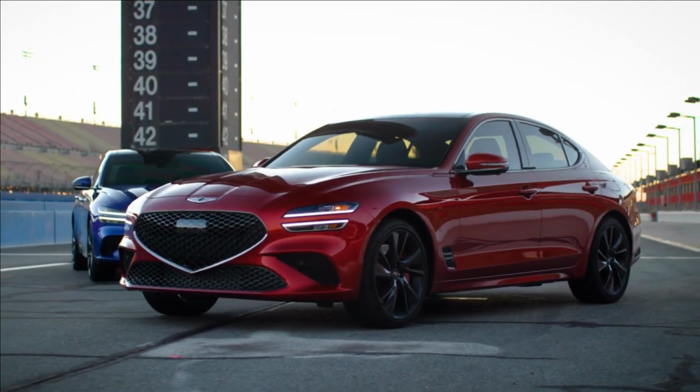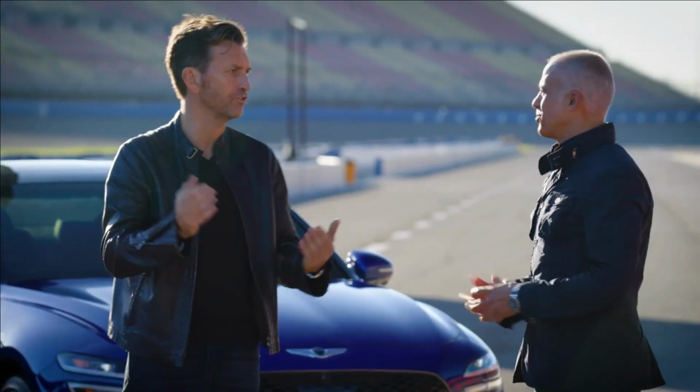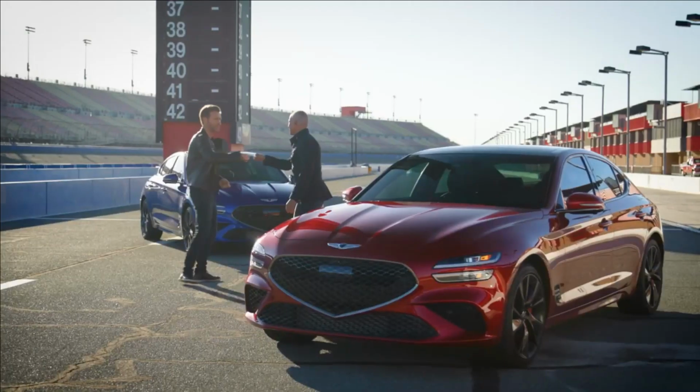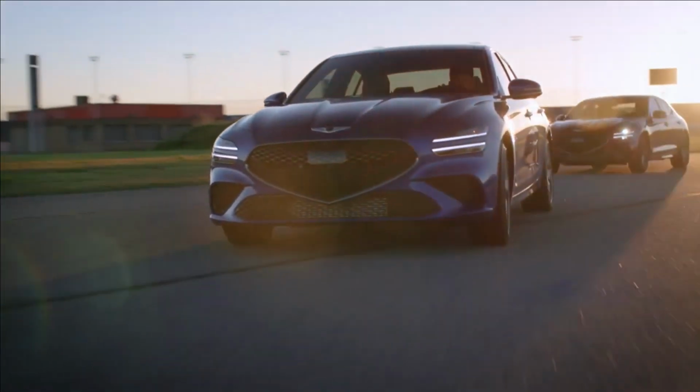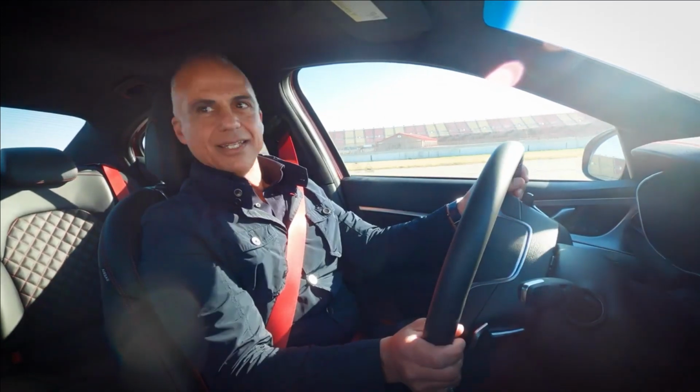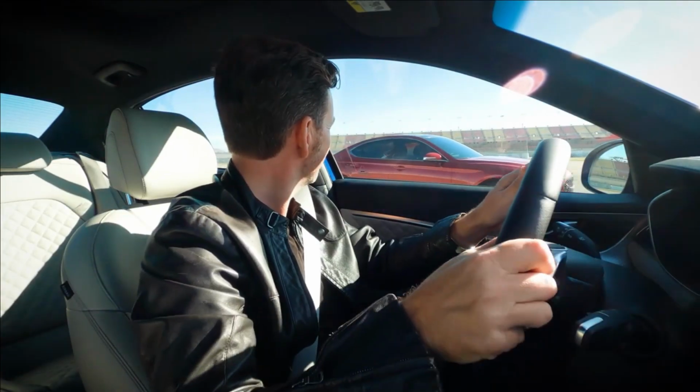How can we not go driving? We have one of the fastest tracks in the country. Beautiful day. And two cars. All right, sounds good. See you out there. See you out there. We have a 3.3 litre, 365 horsepower, so you know what two guys do when they have two cars like this? We race, right? I'm ready.